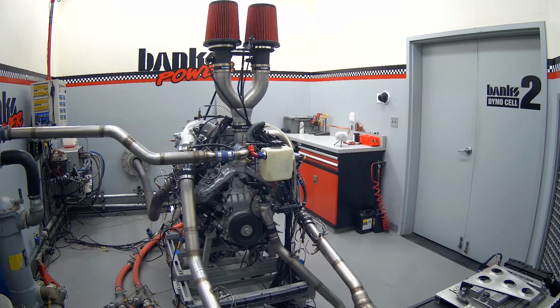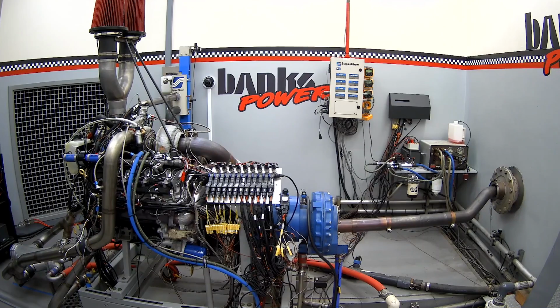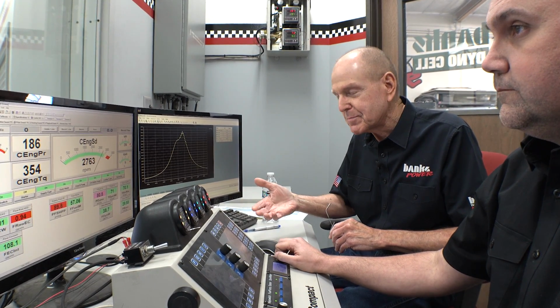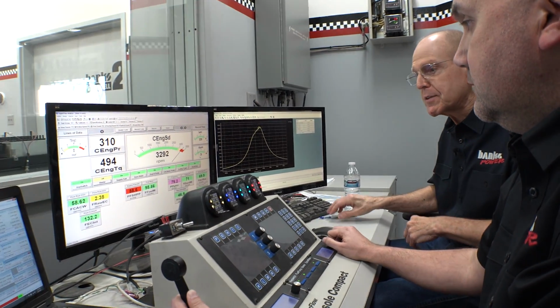Here we go. Now guys, you gotta understand, that engine is absolutely stock inside. We've changed the turbocharger, we've changed the oil cooler, but everything inside that engine is dead stock. And we're going for another 711 horsepower pull. Yeah, I'm nervous, a little bit nervous. I hope we don't put any windows in the side of that block. All right, 3,300.